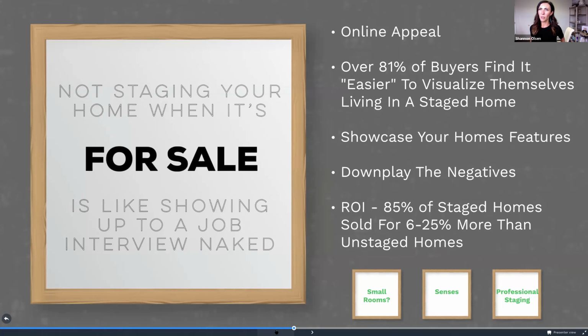And then once you are done preparing your home as far as the structure, the updates, repair items, now let's go into actually staging your home. So not staging your home when it's for sale is like showing up to a job interview naked. So literally we say your home is being interviewed by potential home buyers. So it is literally, in a sense, if you have a vacant home or a home that looks trashy, those buyers are obviously not going to hire or buy that home.